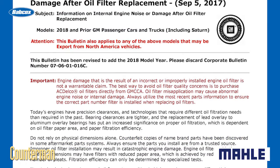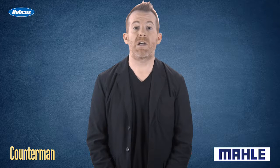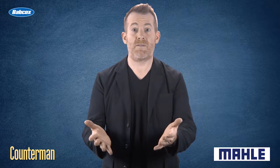The company also says if inferior parts are used, it could damage the engine and void the warranty. GM is telling technicians to ensure they get parts from a trusted source. Well, that is good advice.